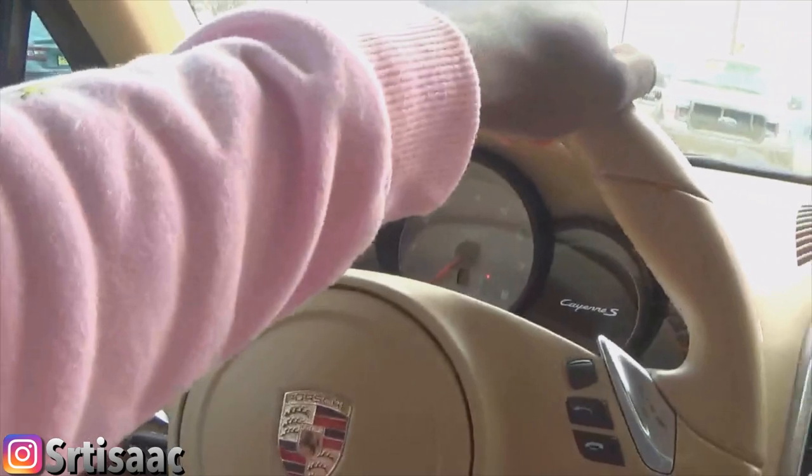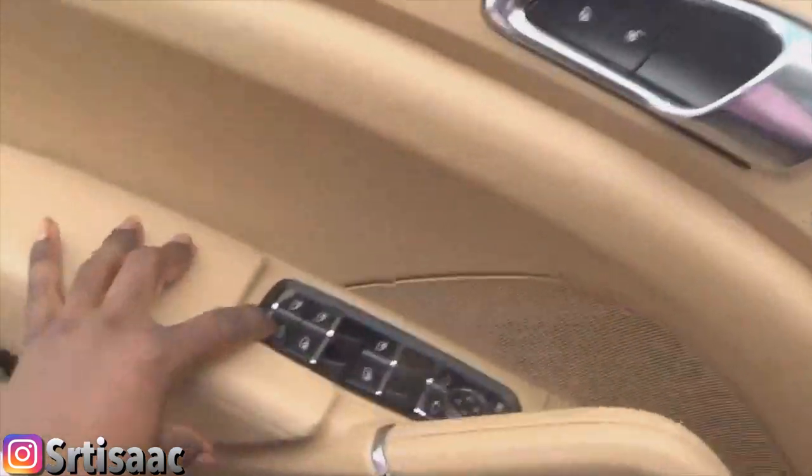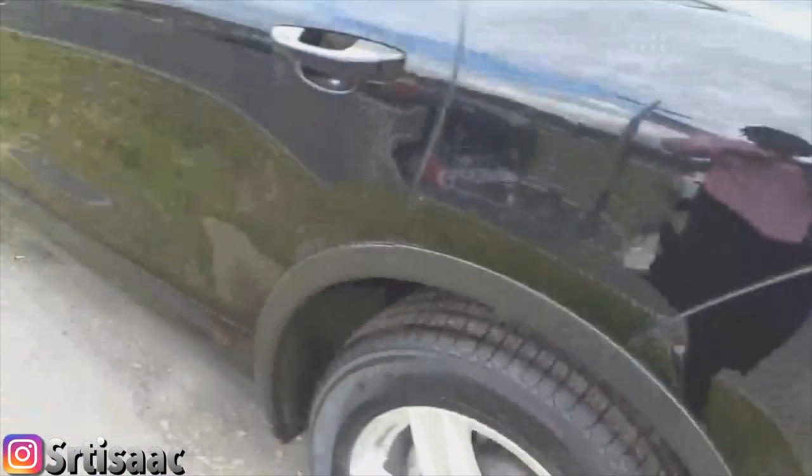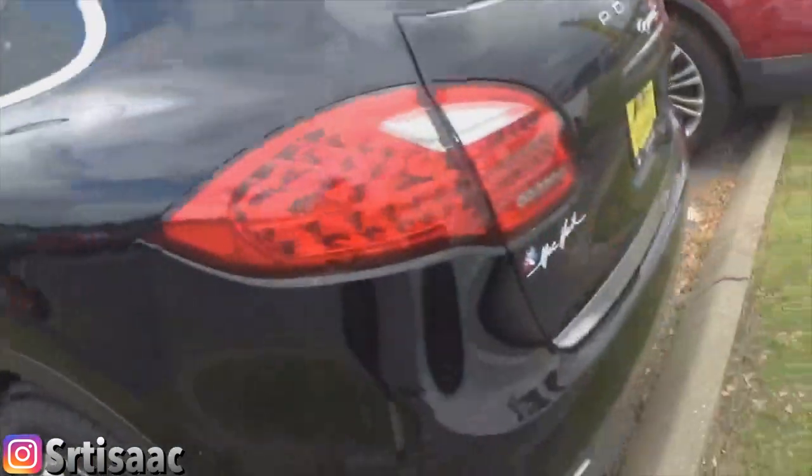I want to see how an SUV feels to drive. So maybe one day, when I actually have a purpose of going car shopping, I'll go talk to one of these people and test drive one of these. But yeah, y'all see the Porsche Macan. What year is this, 2014? Okay, I was about to say, cut by the tail light.